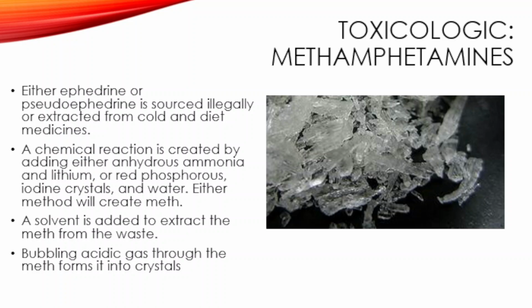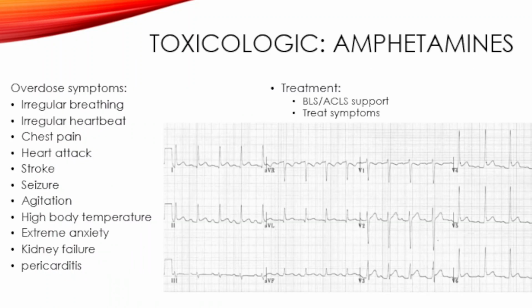So more on methamphetamine. Either ephedrine or pseudoephedrine is sourced illegally or extracted from cold and diet medications. A chemical reaction is created by adding either anhydrous ammonia and lithium or red phosphorus iodine crystals in water. Either method will create meth. A solvent is added to extract the meth from the waste, and bubbling acidic gas through the meth forms it into crystals, and we're seeing less and less of these at-home methamphetamine labs, meth mobile homes or meth houses, because it's just very, very cheap to get from China by way of Mexico right now.